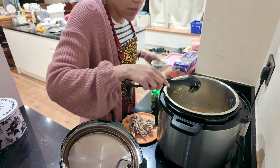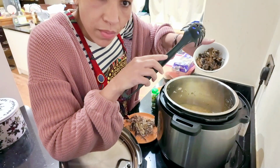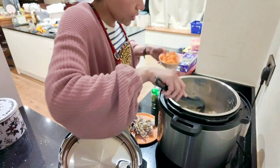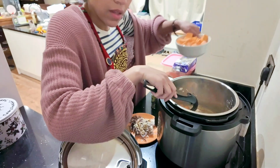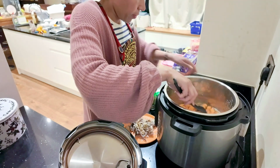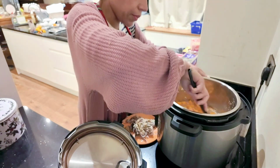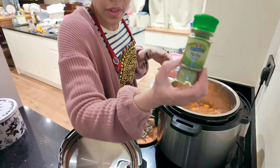So the first thing that's going to go back in is the mushroom, leek and garlic mix. So I'm just gonna pop that in there. That's going to be really delicious. The carrots, the sweet potato, butternut squash, yep. And then to that, I'm going to do some parsley.